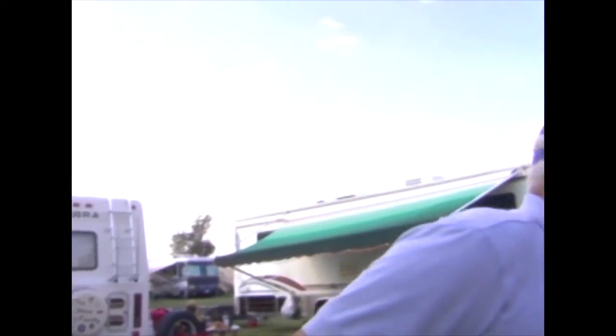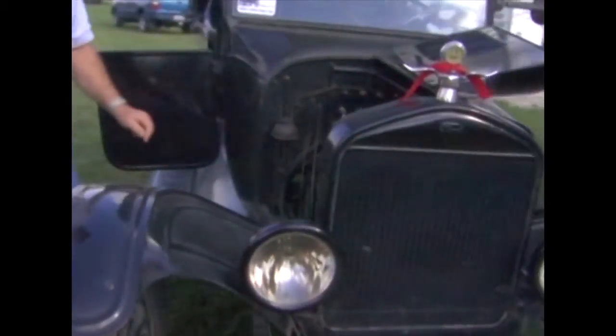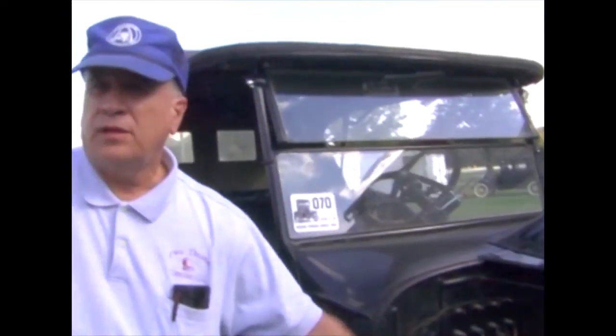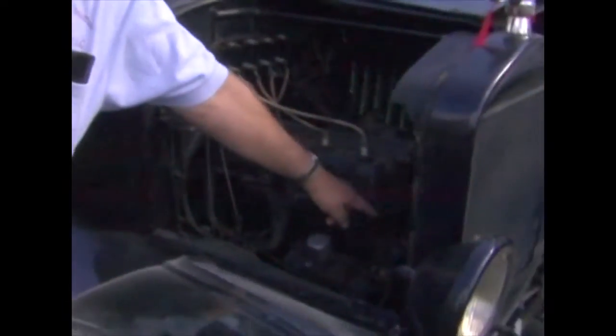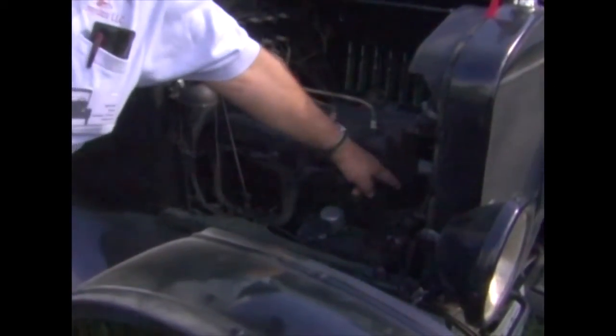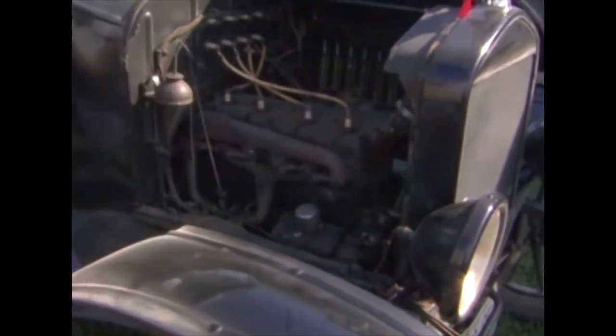One other thing that you can look at, if you come around on this side, you notice I have a generator there. Generators were not put on cars until 1919. And I have a casting that allows me to have the generator. Any engine before 1919 does not have any of the casting and does not have any ability to put a generator on it.